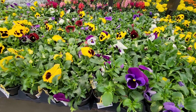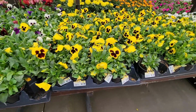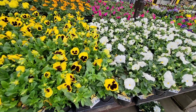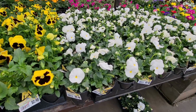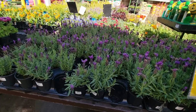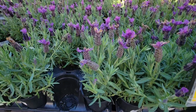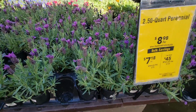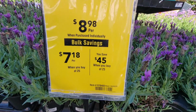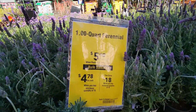And look, here are more pansies. These are a little bit bigger flower than what we just saw. And these are pansies too, just plain white. If you want some white color, I like colored flowers, but with the purple and the yellows, look at this lavender. That's one thing with my flowers: I will tend to mix a little bit of white in it to break it up. But I love bright colors, the yellow, the purple.